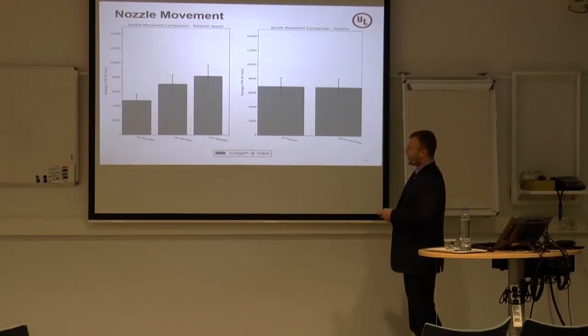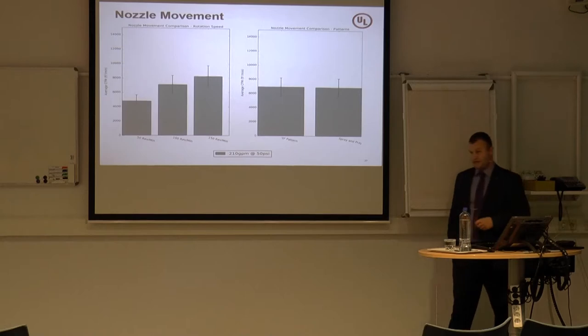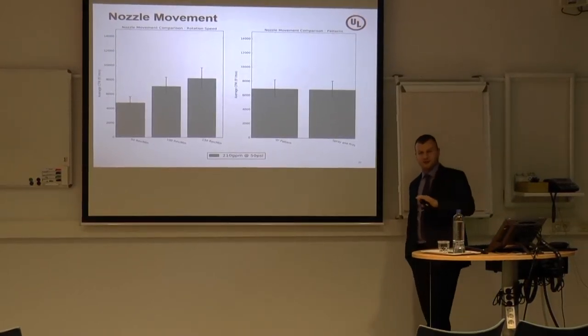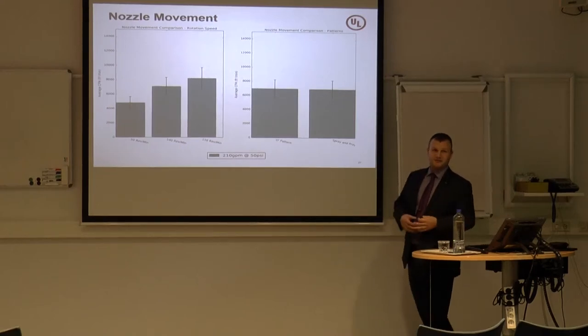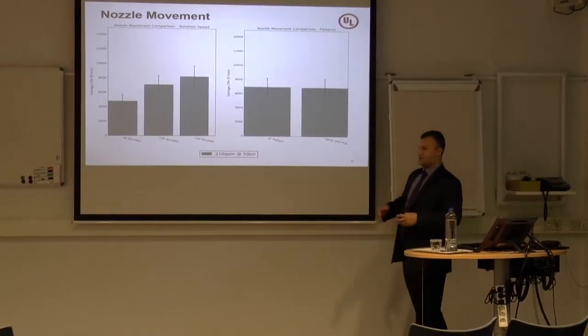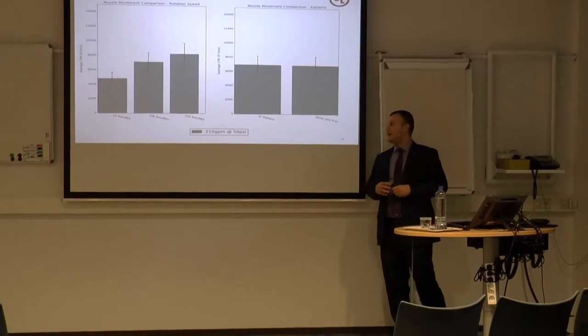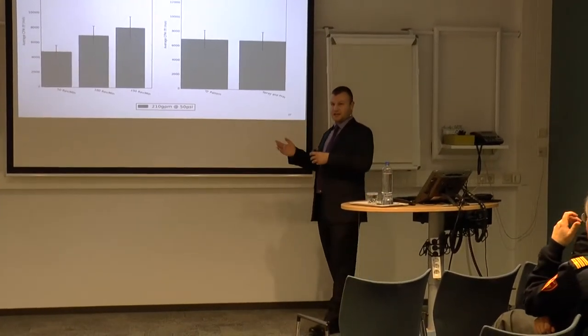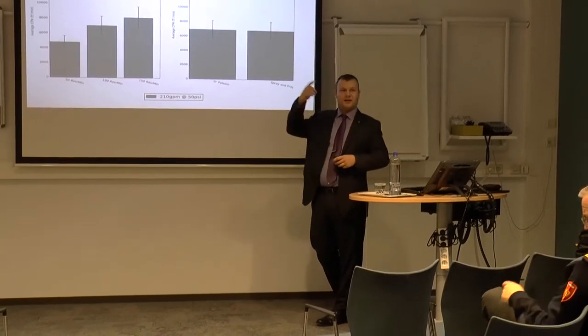Nozzle movement. So we also wanted to take a look at rotation speed. All of the experiments that you saw in the previous tests were done at 100 revolutions a minute, which is fairly common for the United States. Polling people throughout, this is how much they move. We actually took a metronome and put it into earphones for the nozzle operator, and so they were rotating once every click.